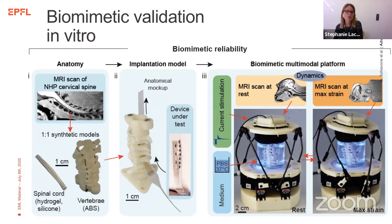Then this is the step to build the actual biomimetic structure. I mentioned before, we have this platform that allows us to not only age the device in a saline or ionic solution that is similar to the medium that you would have in vivo, but in addition to that, we have a system that replicates the mechanical motion of the spinal cord in situ. We did that by doing several MRI scans so that we could extract 3D models from them. We 3D printed the model of the vertebra. We used hydrogel and silicone to model the spinal cord tissue. So we assembled the two to make a model of the spinal canal and the spinal cord. And then we implanted the device exactly where it's supposed to be when we do the in vivo evaluation.